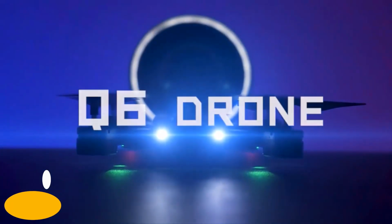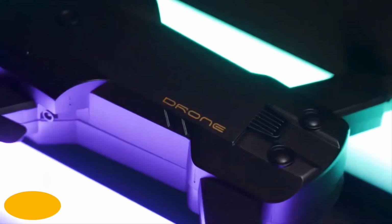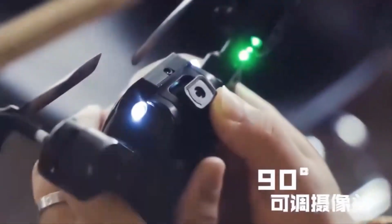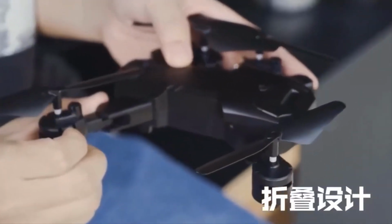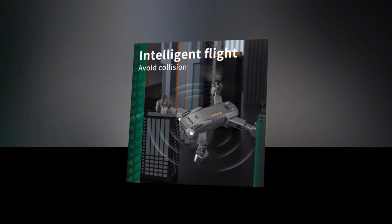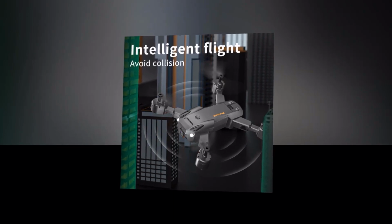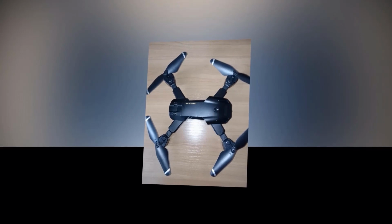Introducing the 5G 8K Professional Dual Camera HD Drone, the ultimate tool for capturing stunning aerial footage. With its intelligent flight capabilities and flagship performance, this drone is designed to provide you with an unparalleled experience. This drone is equipped with intelligent obstacle detection technology; it can detect obstacles within 1.5 meters and avoid collisions. With one-key control, taking off and landing has never been easier.